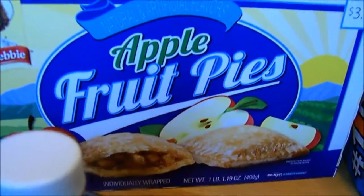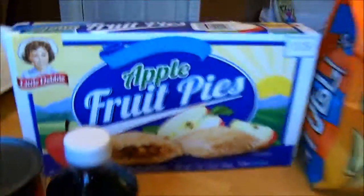And last but not least, I got some apple fruit pies. That is our Kroger haul.